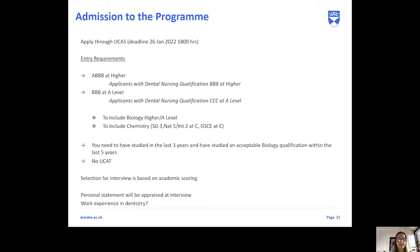Your personal statement is very important. It will not get you an interview because we don't appraise the personal statement for interview selection. We only look at the personal statement once you get to interview. So should you get an interview, that's when we will talk to you about your personal statement and appraise it. We normally take 10 students per year.